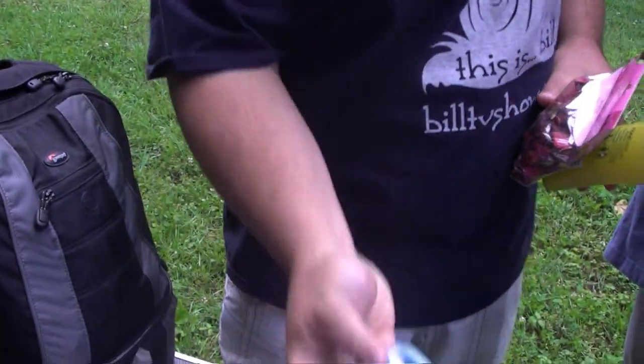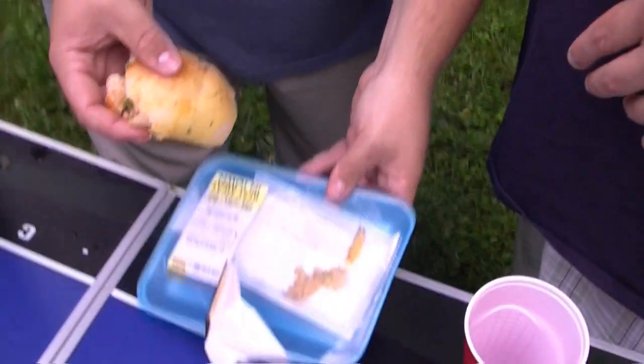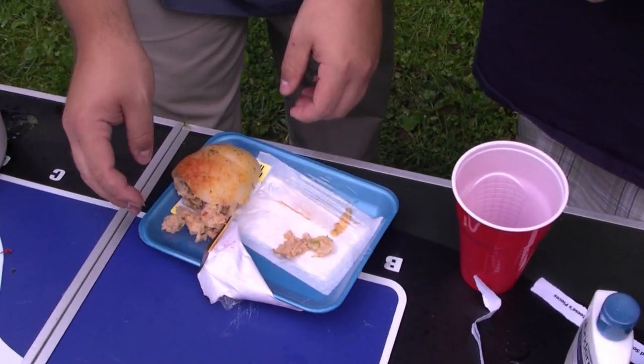Now, let's explain the stuffed sole. Yeah. It's a raw fish stuffed with soles. With soles. This is so raw cold. Damn fish filled with more raw damn fish. Yeah.